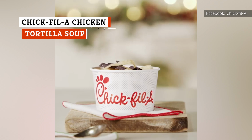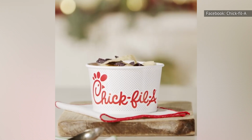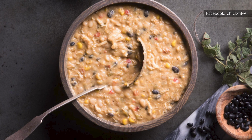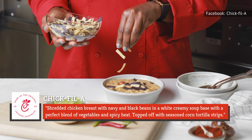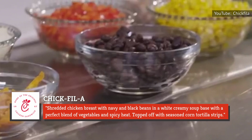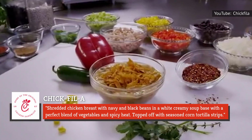Finally, the absolute best fast food soup out there is easily Chick-fil-A's chicken tortilla soup. According to the Chick-fil-A website, the soup features lots of ingredients. Shredded chicken breast with navy and black beans in a white creamy soup base with a perfect blend of vegetables and spicy heat, topped off with seasoned corn tortilla strips.